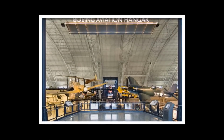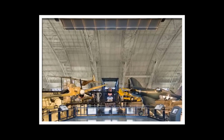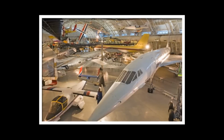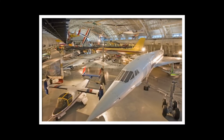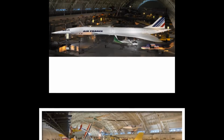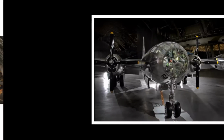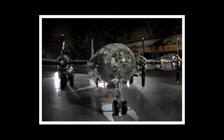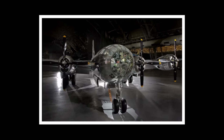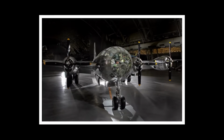Now, the Boeing Aviation Hangar is the main building that you enter when you first go in the museum, and it houses some of the most famous aircraft exhibits in the world. For example, it has a retired Air France Concorde jetliner, one of the few supersonic passenger planes that was ever flown commercially. Plus, the hangar is the final resting place for the World War II B-29 bomber, the Enola Gay, which was infamously the only plane to ever drop a nuclear device during wartime.